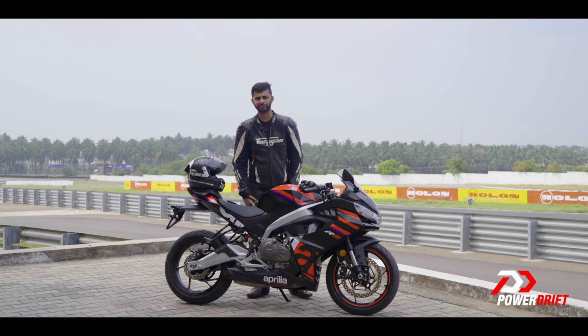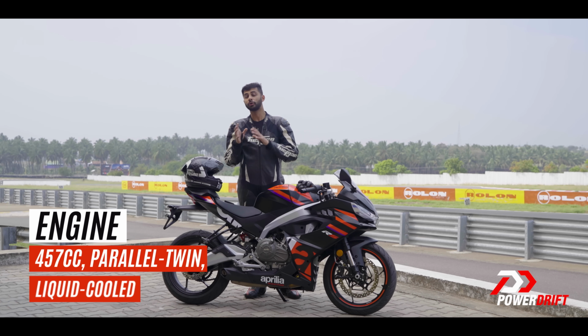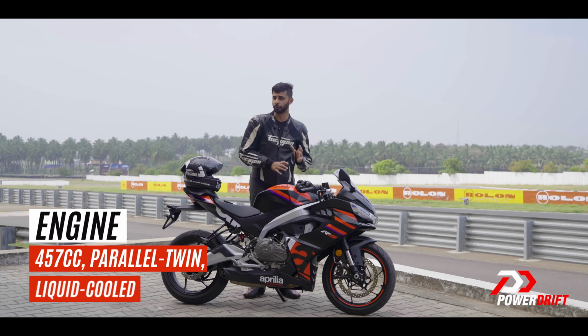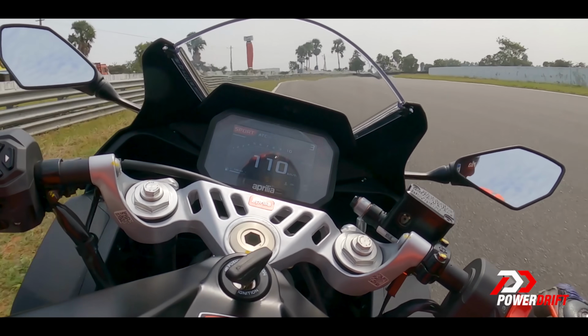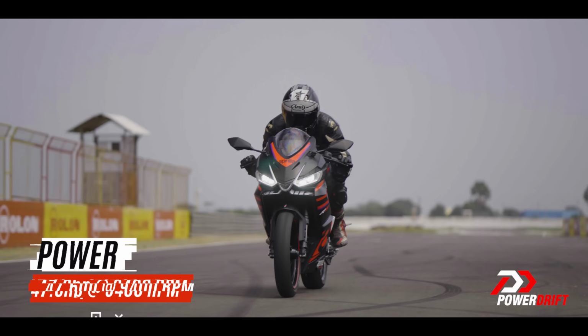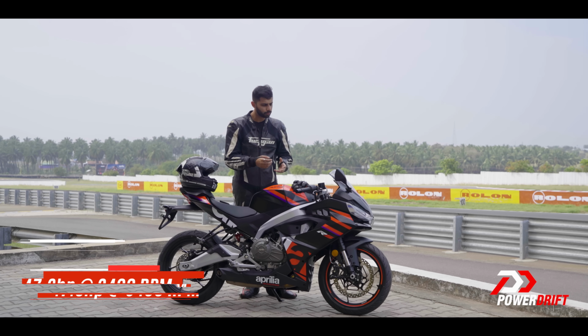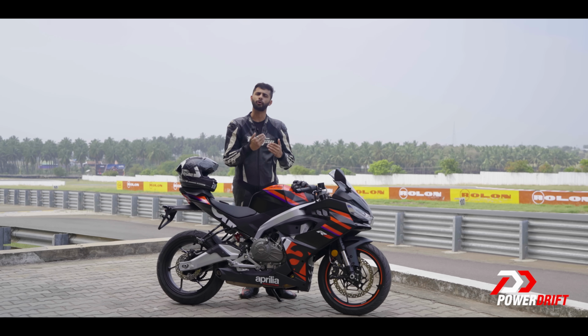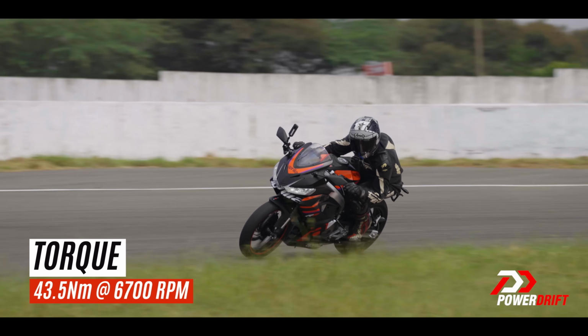Let's kick things off with this engine, this parallel twin engine. We'll talk about the good bits first and then the not so good bits. Right off the bat, I want to tell you that this is a very nice sounding motorcycle. Not only when you crank the engine, but also when you pick up speed, when you get on the gas, it's a really delightful experience.